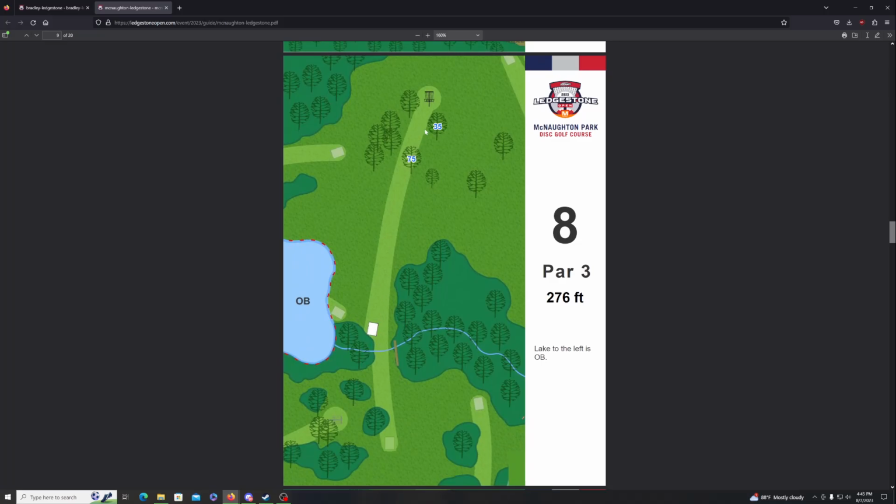This one is also pretty far uphill, so this basket's probably 50 feet above us on this hill. So just threw it up here. Threw it a little lower than I wanted. Hit pretty early. Didn't really have the right angle or distance to go for it. So again, had to pitch up, take a nice par.